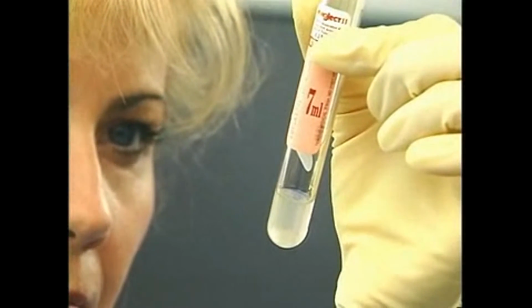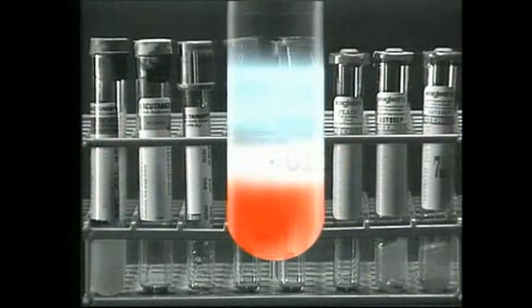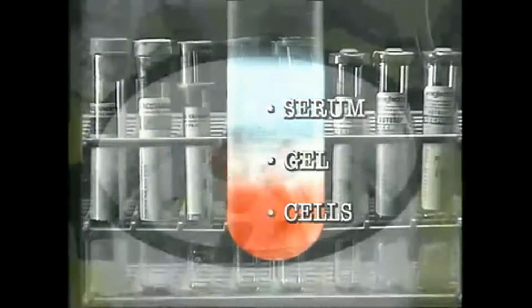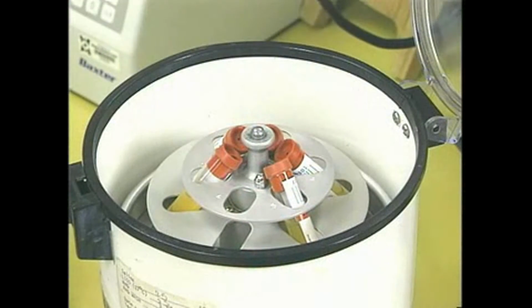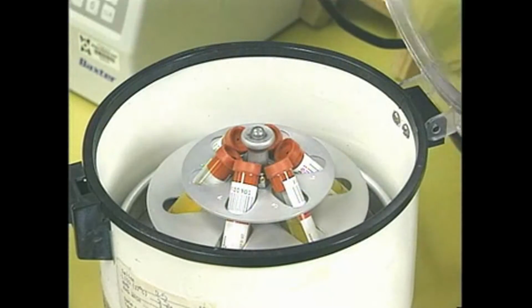This type contains a gel material to act as a physical barrier between the serum and the blood cells which have separated after centrifugation. The gel has a controlled viscosity and a specific gravity value that is between the specific gravity of the serum and the cells. During centrifugation, the cells are trapped beneath the gel and the serum remains above it.